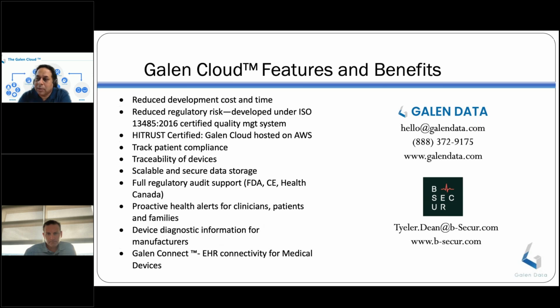Do I need a subscription to the Galen Cloud to use the algorithm? The answer is yes. If you want to use the cloud integration, you do need a Galen Cloud subscription. But as Tyler mentioned, some of these algorithms can be available directly on device. Again, it'll depend on what you're trying to do. Oh, more questions.